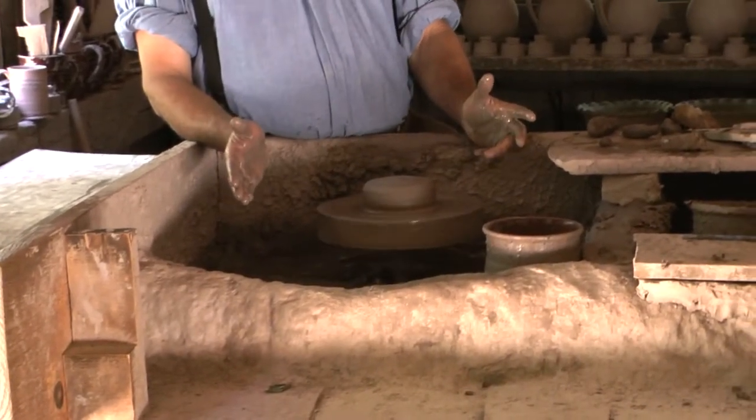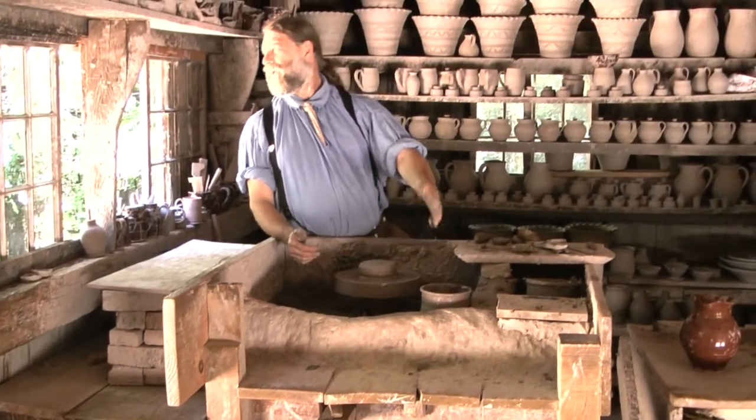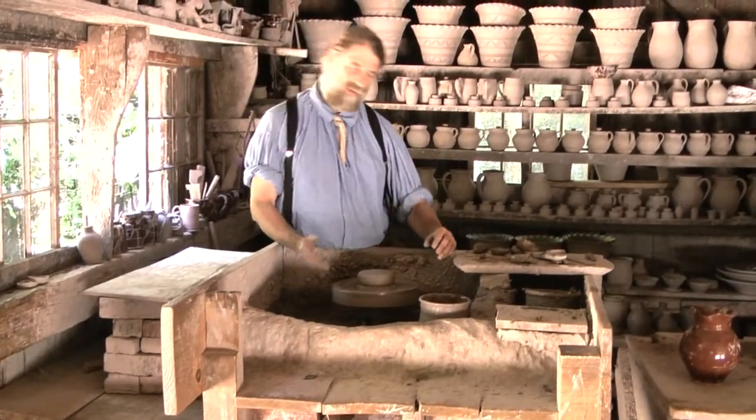All of these basically start out the same way. You get this round piece of clay onto the center of the wheel, and now you're just going to go on to shape it.